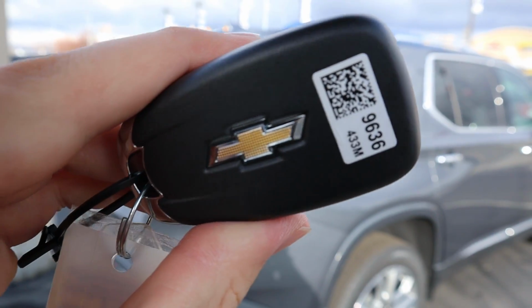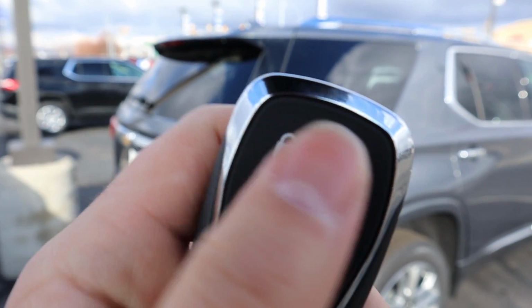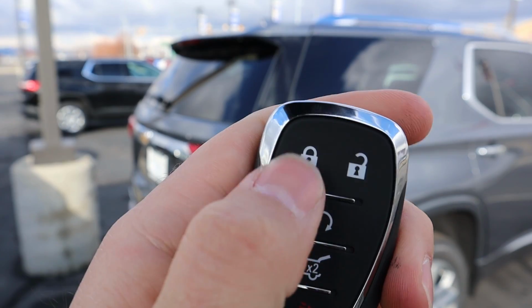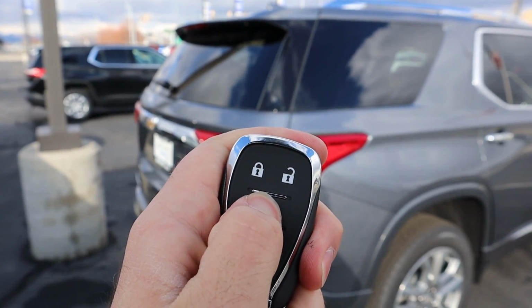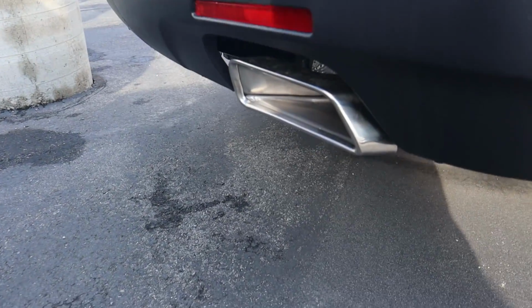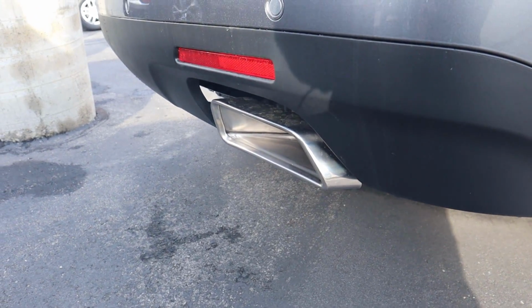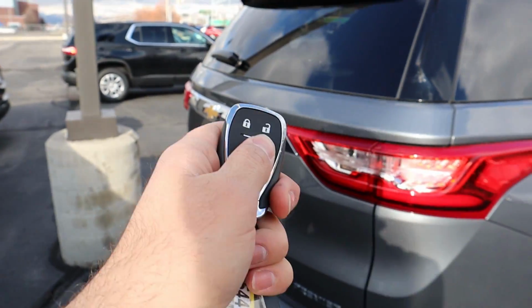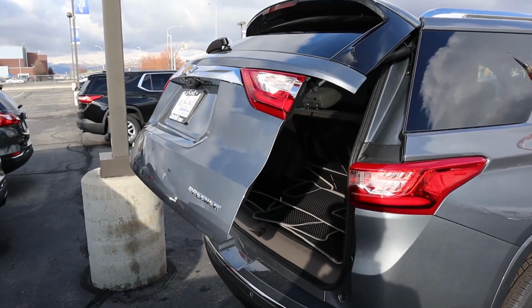Here's our key fob for the Traverse. You've got the Chevy bow tie in the back. You've got the unlock, lock function, remote start, and then the tailgate release in the back right there. So if we actually lock the Traverse and then hold down the remote start function, takes a moment, but you can hear it start up. And then when you are done with that, all you have to do is just press that again, that'll shut it off. Now if we press the tailgate twice, that'll open up the rear hatch.